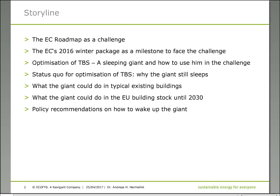And then, of course, it's nice to get the insights from some calculations we did. So what could that giant do in typical existing buildings? And when extrapolating these insights from single buildings to the overall EU, we also asked the question what the giant could do in the EU building stock until 2030. And based on that, when we know about the potential, it's of course very interesting to give some policy recommendations on how to actually wake up the giant.